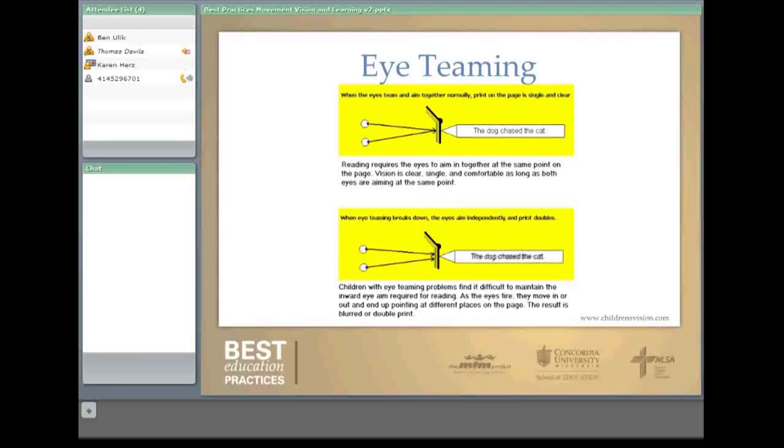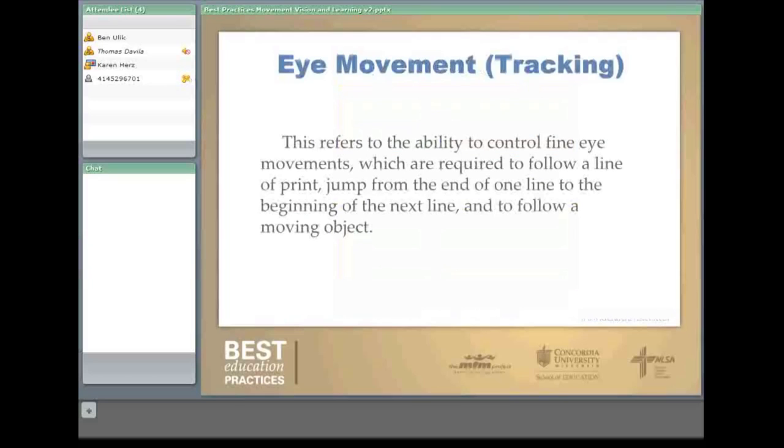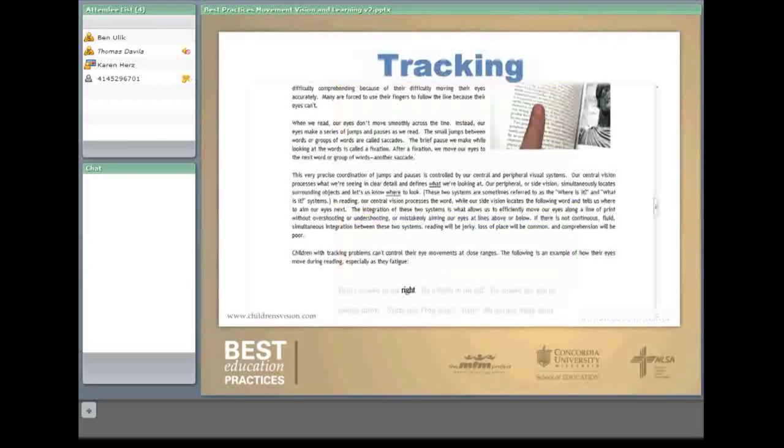Another vision skill deficit is tracking. This refers to the ability to control the fine eye movements, which are required to follow a line of print, jump from the end of one line to the beginning of the next line, and to follow a moving object. Students with tracking difficulties will often use their finger to track. And if you are a reading teacher and a student uses their finger to track, please allow them to do so. This will help them train their eyes to follow the print.